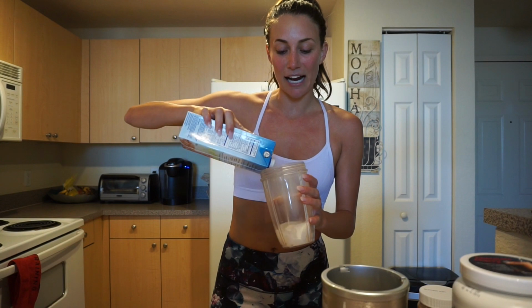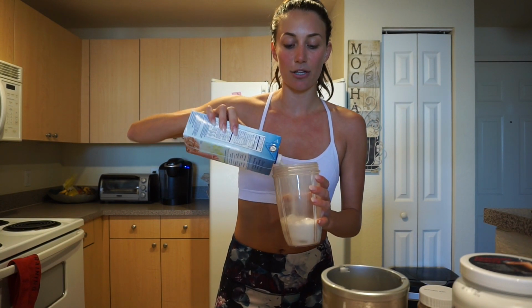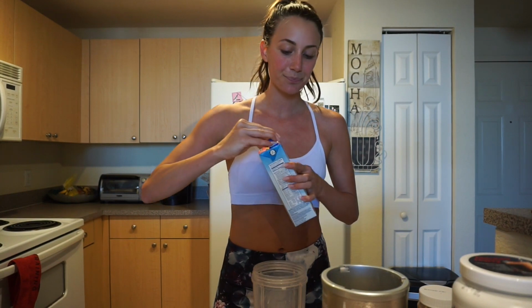Anyways, I wanted to show you my post-workout shake that I'm gonna make. So I just use the Magic Bullet. I fill it a little bit with ice. I am using Almond Breeze Unsweetened Original. I was in a pinch, so I got this. I mean, I don't love Almond Breeze. It has a lot of ingredients that I'm not thrilled about, but it was just something to use in the meantime.